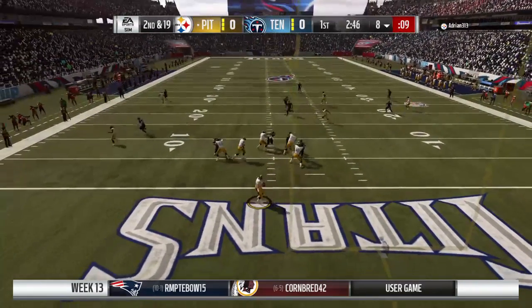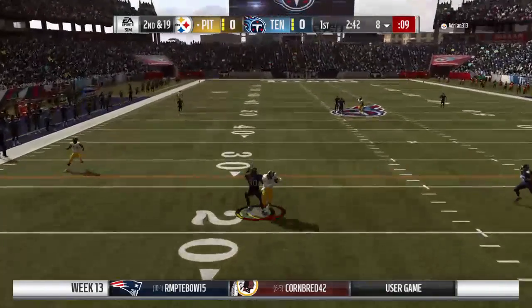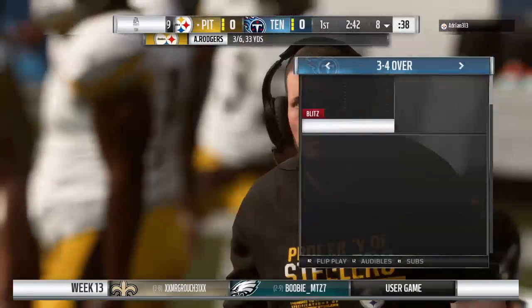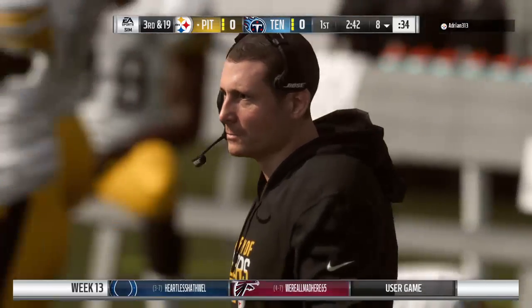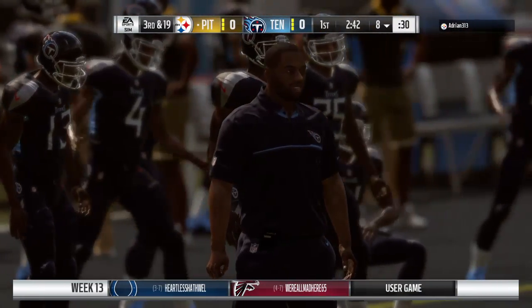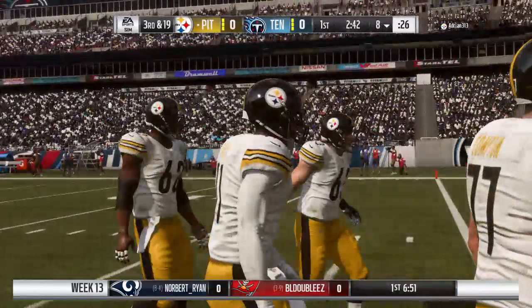On 2nd down, here's Rodgers. And the hit jarred it loose. It's incomplete. Even without a ton of pressure in his face, it just shows how difficult it is to pick apart his own defense. Those guys are sitting back, and they're not playing receivers as much as they're playing the eyes of the quarterback and when he delivers the ball.